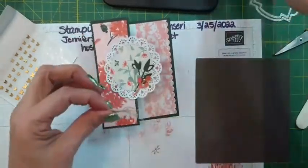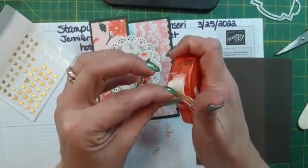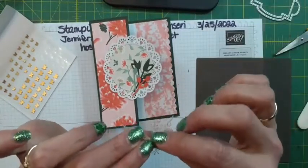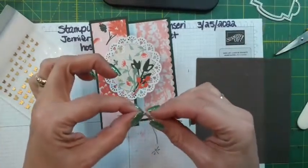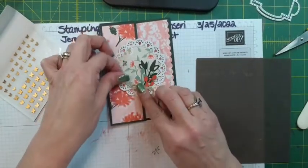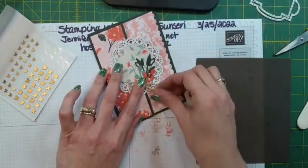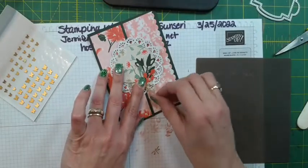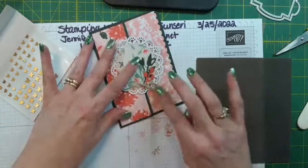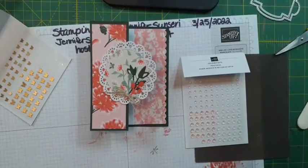And I'm going to put that on with a glue dot. Glue dots are great for bows. So I just fold it back so we don't see all of the glue dot. We just have it where we need it. Okay. I think I'm going to need to, there we go. There we go. And then let's put a little more bling on this.